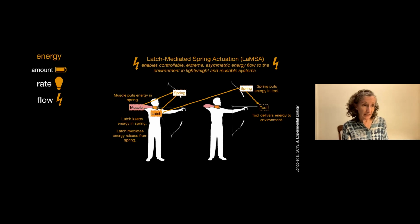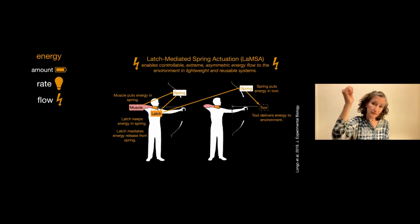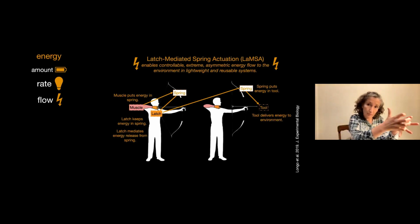So in archery, you have a muscle and you have an arm, and you could pick up that arrow and you could try to throw it and it would not get very far, and it sure as heck would not take down a deer. But you can take that exact same arm muscle, and instead of throwing with it, you develop a lot of force and you load elastic energy into the springiness of the bow. And then you let the bow throw the arrow.